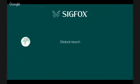So if I want you to remember 4 things tonight, it will be these 4. First, Sigfox is global reach. As I said again, it's one network. It will work quite the same everywhere. We'll talk about the differences in the end with frequencies, etc. But regarding the network and how it works, that's the same everywhere.